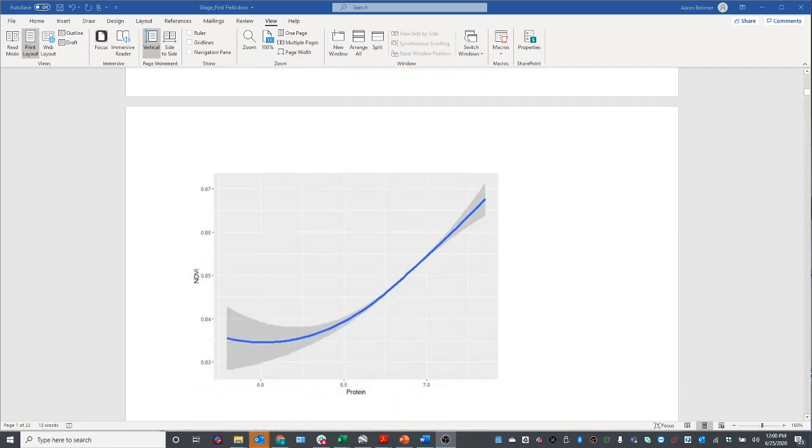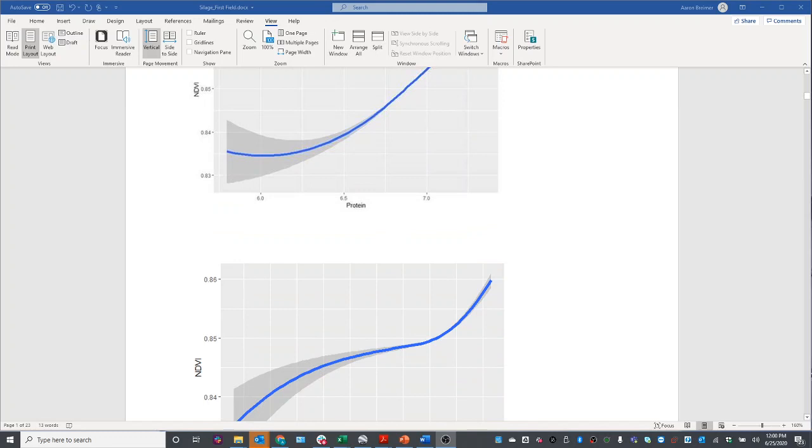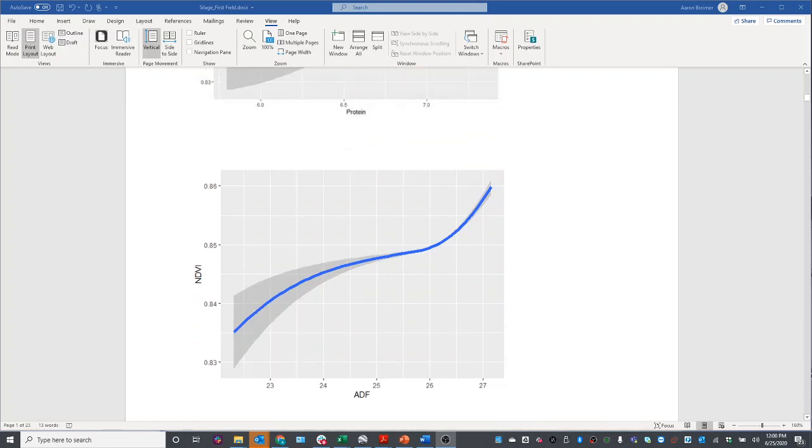So the first one that we're just going to look at is the NDVI. So that's the image versus the protein content. So very quickly, as you can see, as NDVI goes up, so does the protein content. Like I said, I'm going to go through these fairly quick. Here is NDVI versus ADF, which is acid digestible fiber, I believe.